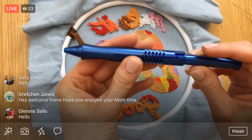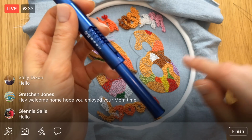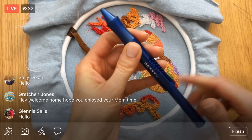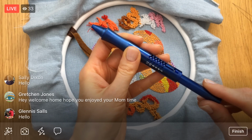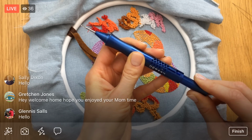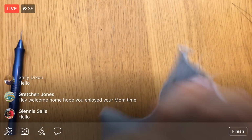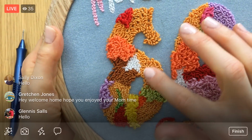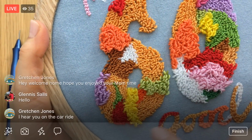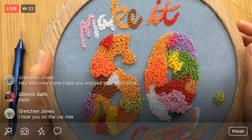All right, so here's our punch needle again. I'm going to put it on the 4 setting. That's what we've been doing for the height of our normal loops. Each of these makes the needle longer and longer, and the longer the needle, the bigger the loops are. So I've been kind of fluctuating between size 4 and size 8. Size 4 are these short little loopies, and size 8 are the bigger loopies here. So we've just been doing different ones for texture.